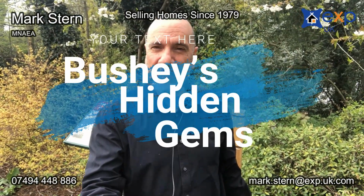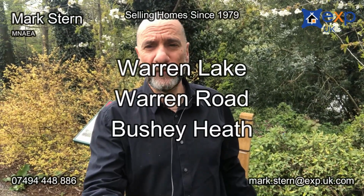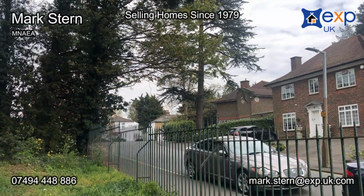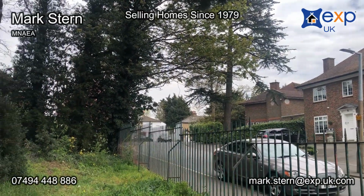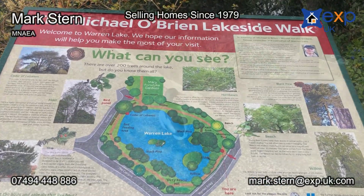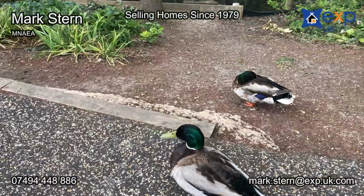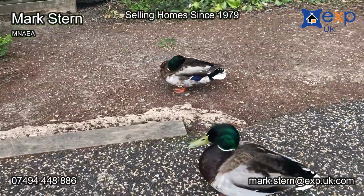And today I am in Warren Lake, would you believe it, just a moment from Bushey High Street in Bushey Heath. There's the High Street, just there. Hello, Mr. Duck.